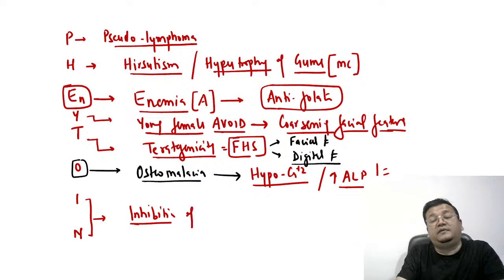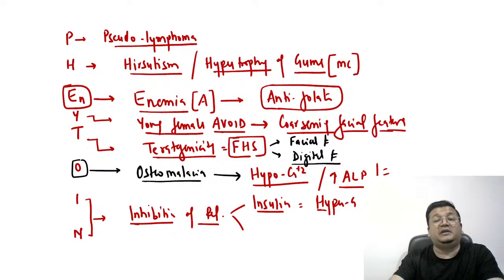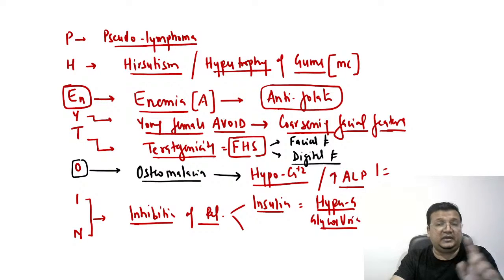Inhibition of release. Now this is very, very important. Inhibition of release will occur of two hormones. One is insulin, which would result in hyperglycemia and glycosuria. And glycosuria was given as option A in your present question. So inhibition of insulin release, hyperglycemia occurs and glycosuria.